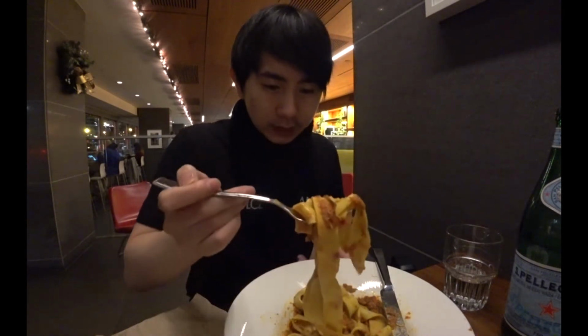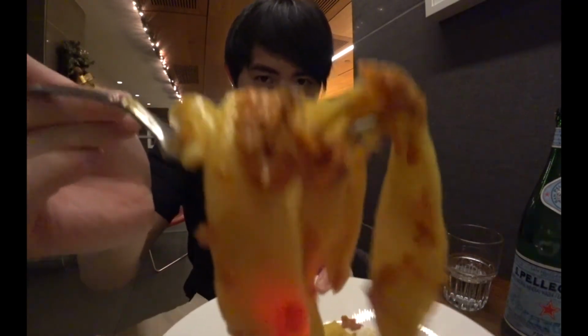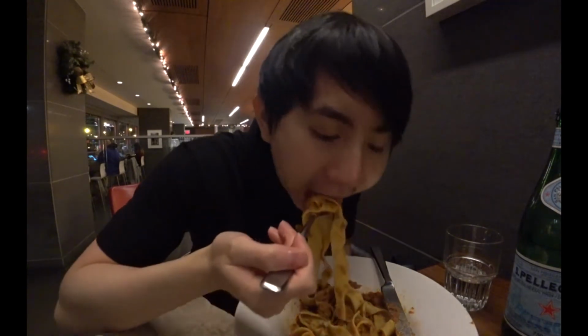But the protein itself, I remember having one from Trattoria that was probably a really good lamb. I like a firm, tender protein. This one is kind of a mashed up protein. It's all right, but honestly speaking, it could be a different texture for sure.